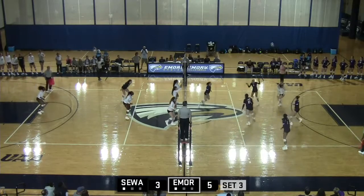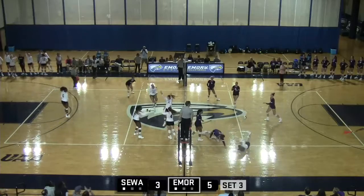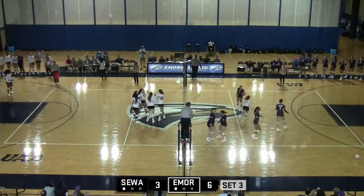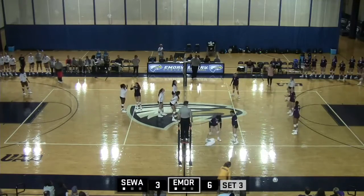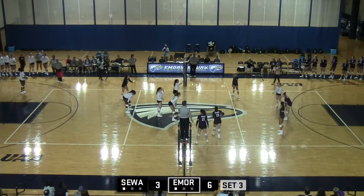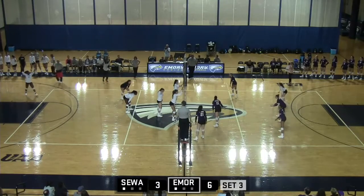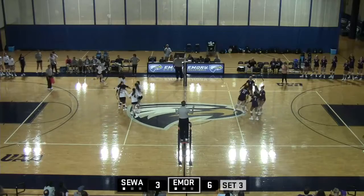McKnight serving. That one passed well off the net. And that one stuffed by serve. 6-3. Emory looking more like their usual form of play. That second set may have been a very important wake-up call. Not that Emory is undefeated, of course. They are this year, and not that anyone can't play with them. That's going to go long. McKnight missed that one.